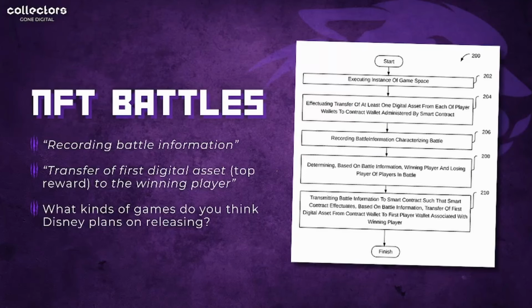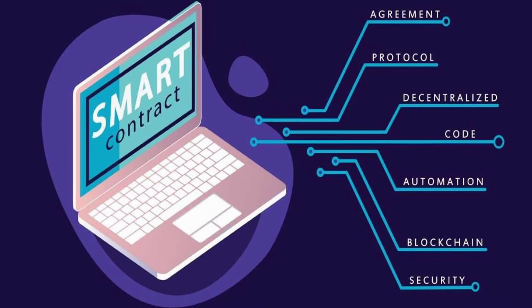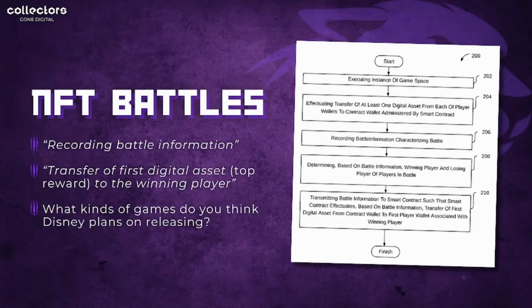Next, it says effectuating transfer of at least one digital asset from each of players' wallets to contract wallet administered by smart contract. I think that's just a really fancy way of saying transferring one piece from one account to another. And the smart contract is what would do that. They execute automatically. Next, it says recording battle information, characterizing the battle. Oh, you know what's actually interesting? Now that I'm reading that out loud, it almost sounds like that transfer in the beginning is a bet. You bet one piece for another piece, then you battle, records the battle information, and then determining, based on battle information, winning player and losing player of players in battle. It's really weird how a lot of this stuff is worded, but again, that's just a weird way of saying determine who the winner is.